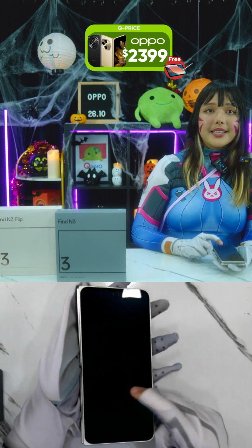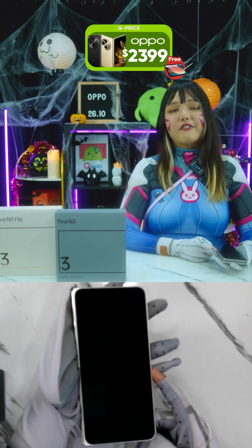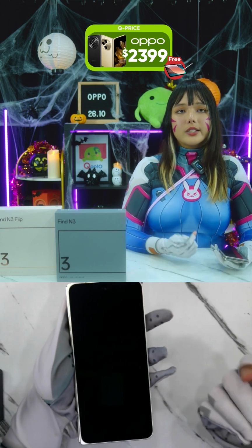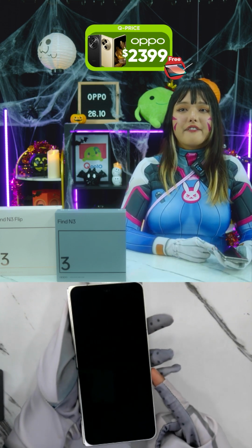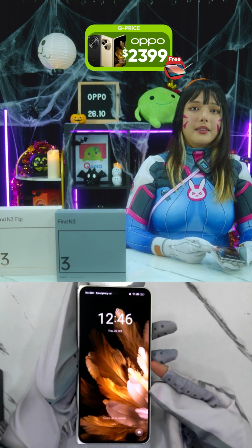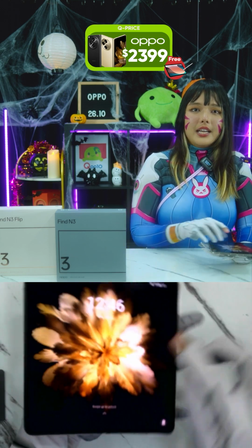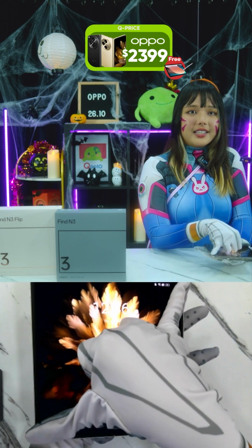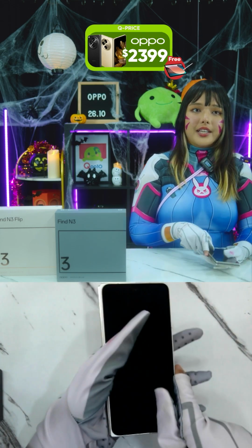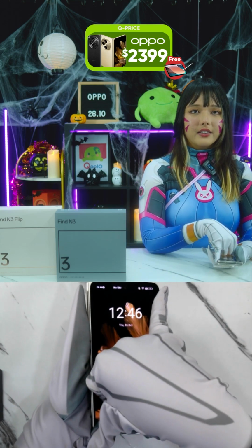So the RAM inside this is about 16 gigabytes, and the storage available is 512 gigabytes. And this also uses the latest RAM type, which is LPDDR5X. The display, the main screen, this one, is 7.82 inches diagonal, like this. And then the cover screen, which is this screen, is 6.31 inches diagonal, okay?